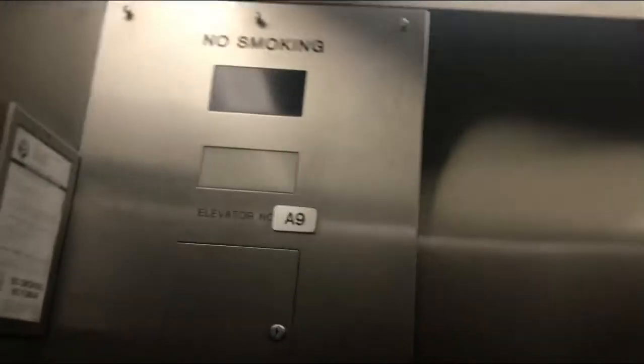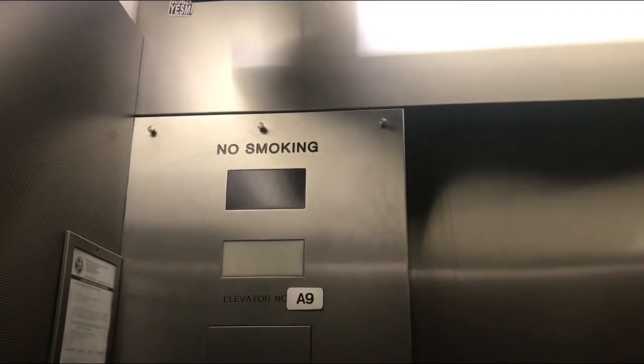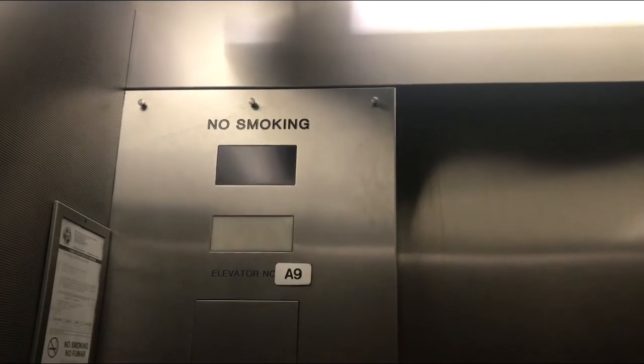Schindler. Rumored today. Indicator's out. Nice. Forever to level. Floor one. There we go. Going up, it was pretty fast.